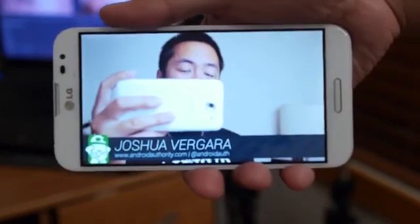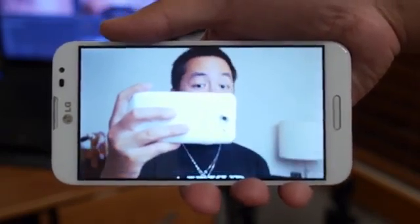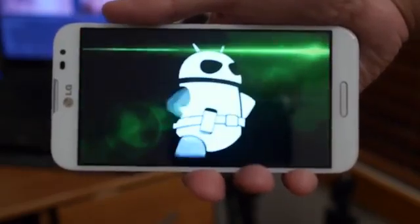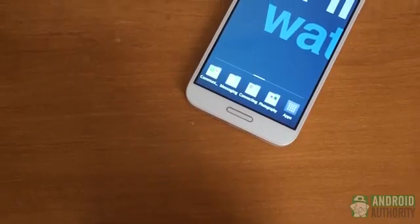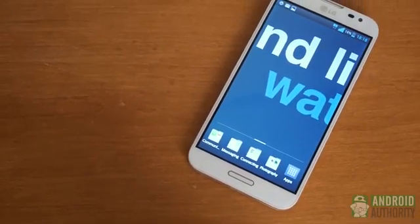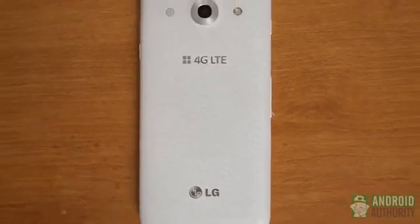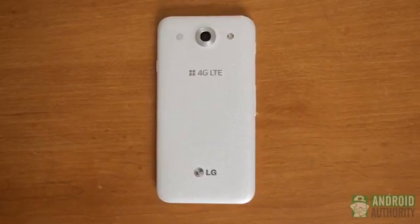What's going on, everybody? And what you're looking at here is certainly the biggest phone that I have ever used. This is the LG Optimus G Pro. This is by far the largest smartphone that LG has ever put out, and that does come with a number of expected aspects. The Optimus G Pro comes with a 5.5-inch screen that makes the entire form factor almost 6 inches tall, and it is just about as thick as the Samsung Galaxy Note 2 at 9.4mm.